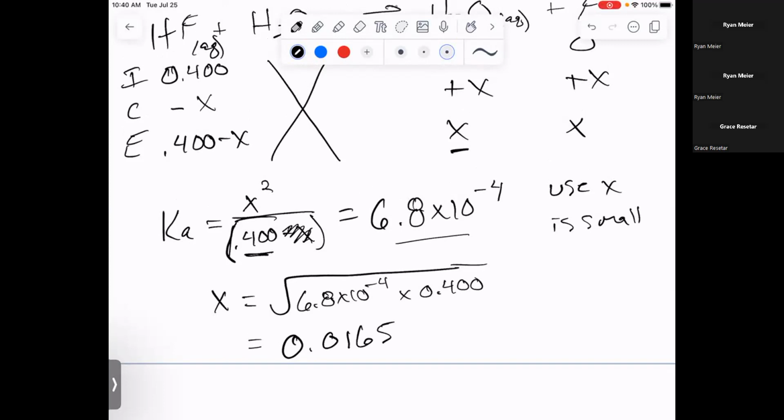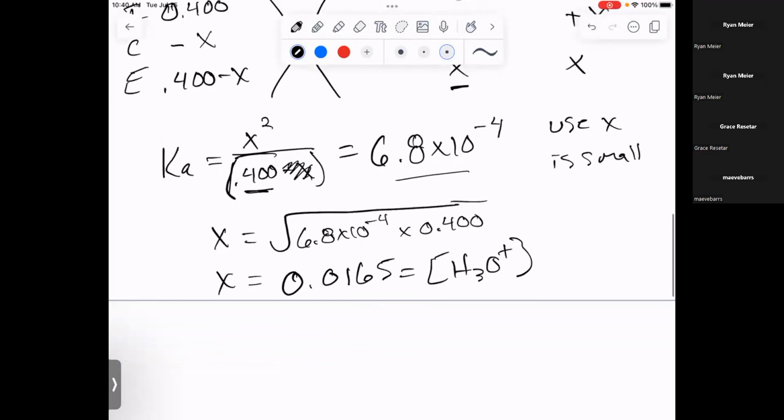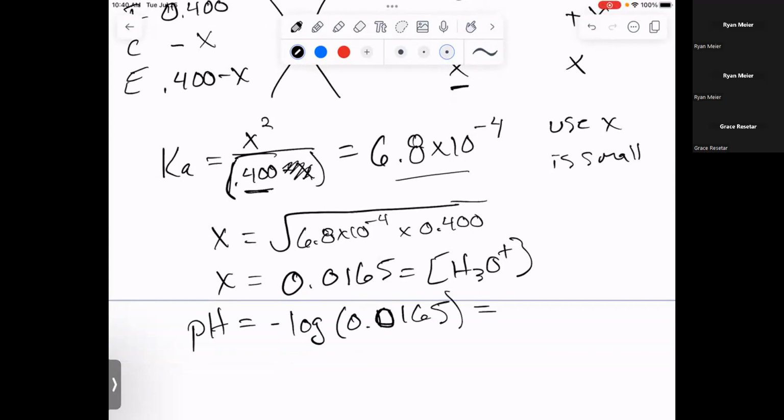And remember, in this case, our X is equal to the H3O plus concentration. And so now if we know the H3O plus concentration, our end goal, finding pH, how do we get pH again? Yeah, just the negative log of H3O plus. So negative log of 0.0165, we can get our pH. So it's about 1.78.